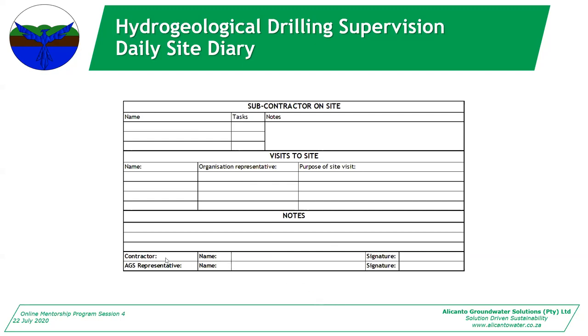Then at the end of each day, the contractor puts their name, your foreman or your chief driller puts their name and they sign. You put your name and you sign. This is so that everybody at the end of the day, you say, okay, you've drilled 100 meters on this borehole. You agree to it. I agree to it. Do not invoice more than this. We will not pay you for less than this, but we won't pay you for more than this either. Because then everybody is transparent. Everybody knows exactly what's happening on site. And you avoid fights at the invoicing and payment stage.